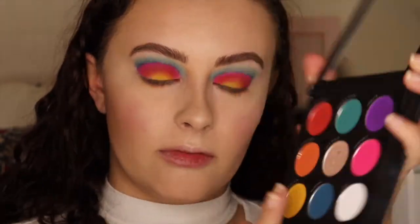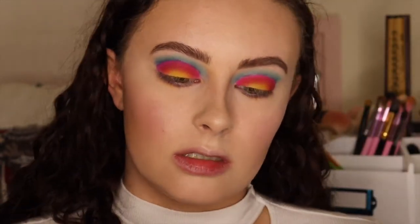So now I'm going to go in the inner corner, and I'm going to go in with the shade Cafe Disco right here. Oh, this just looks so pretty. It's very blinding, but it's got a pink hue to it, which will work with the pink in the eyeshadow look.